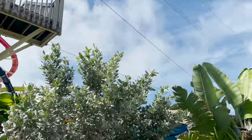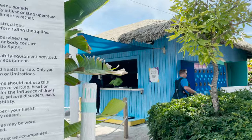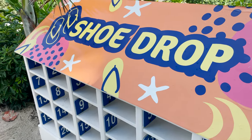Humble beginnings. We're back. Drop off our gear. See, right where we started. Gonna go into the shack. I didn't notice this earlier: shoe drop. In case you did have flip-flops you needed to change, because you have to wear closed-toe shoes.